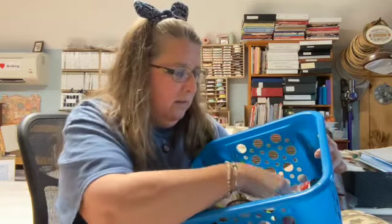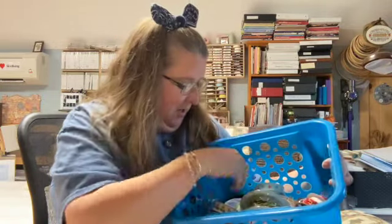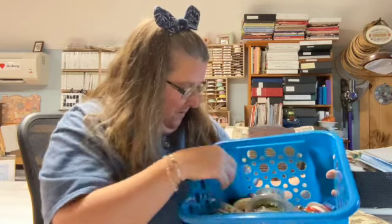Red cording. I've got a silver and gold in here, white. Great stuff for carding too. I got lighthouses and starfish. So it's just a good find. I'm really happy with it. That was one thing I did find at the yard sale.